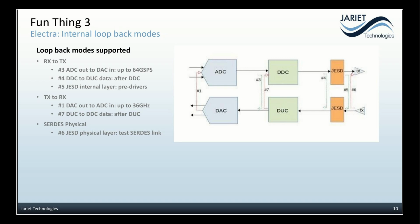That's going to allow a loopback of the data you're simultaneously capturing going right back out the transmitter at a very low latency. You can also go from the digital down converter output back to the DUC input. This is after the DDC function. You can also loop back from the JESD 204 internal layer right before the driver is coming on and off the chip. On the transmit path, we could go from the transmit DAC back into the ADC on chip up to 36 gigahertz. And then we can also loop back from the DUC output to the DDC input.